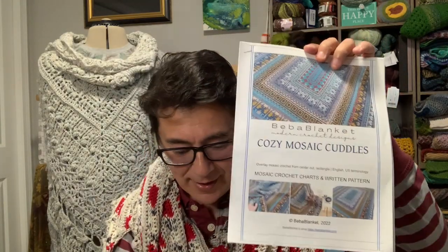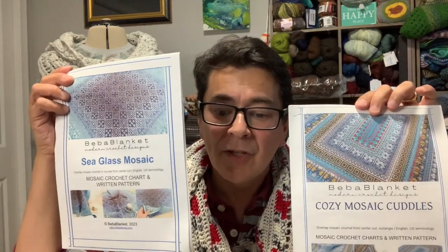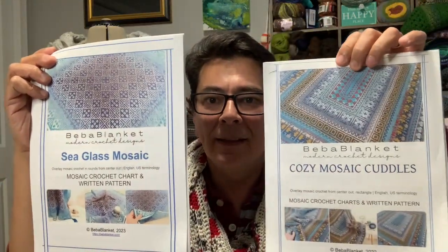And so I purchased this one for the price of €7.90. And this came as a digital file to my Ravelry account. So beautiful, beautiful pattern. I also went a little nuts and bought a different design from the same designer. This one is called Sea Glass Mosaic, and this one's called Cozy Mosaic Cuddles. They're both throws. And the Sea Glass Mosaic was €4.90. I thought that was a great deal.